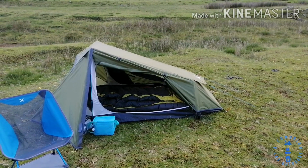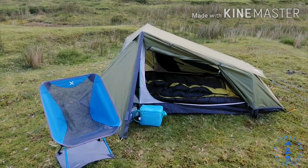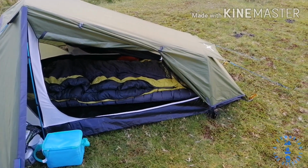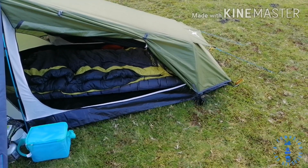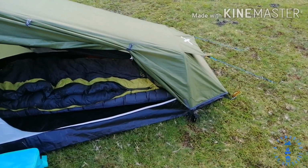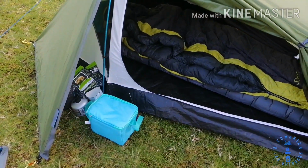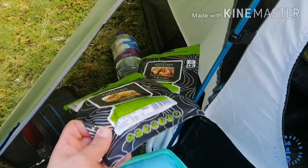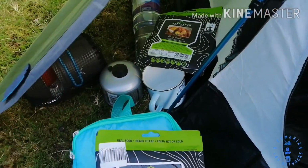So once again, I'm in the OAX Fox 2, on the OAX seat, Leviathan again, because believe it or not, it is July, but it gets a bit chilly in the morning, with the Trekology UL80 mat and my Trekology pillow. And a few beers in the cool bag there, but the Wayfarer meals that I didn't use last time. So we've got steak and vegetables for tea, and we've got an all-day breakfast for morning.